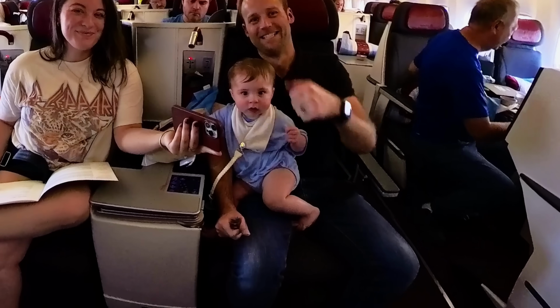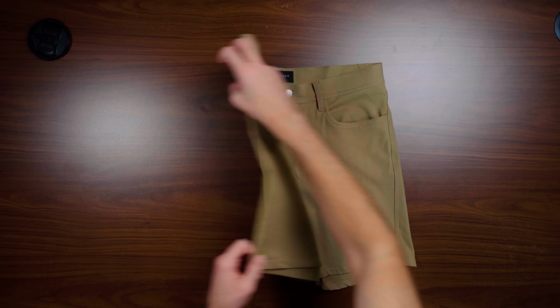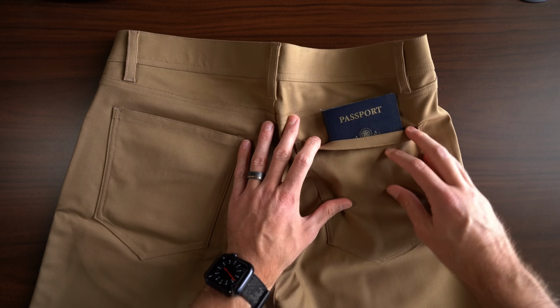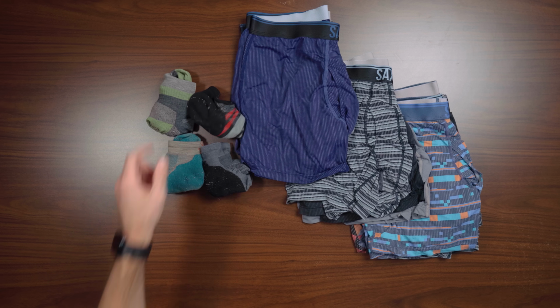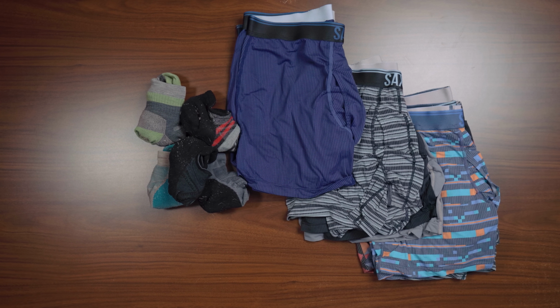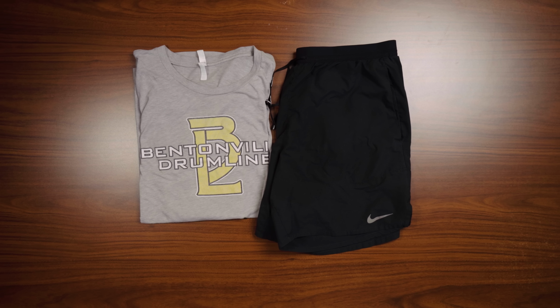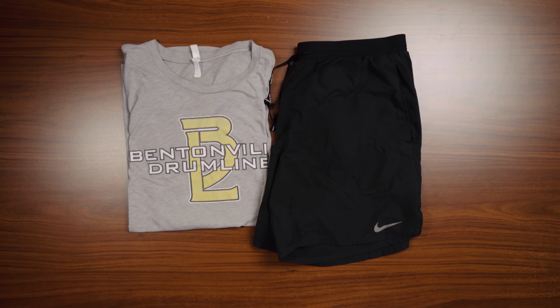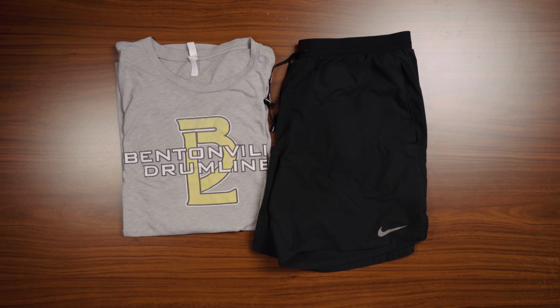In terms of bottoms, I brought one pair of pants, which I wore on the plane, and I packed one pair of shorts. These shorts are also by Unbound Merino, and one quick thing I like is the hidden zippered back pocket. I brought 5 pairs of Merino wool socks and 10 pairs of undies by Saks. I have clothes specifically for sleep, a lightweight pair of Nike shorts with a built-in lining, and a lightweight comfy t-shirt which doubles as an eye mask in a pinch.